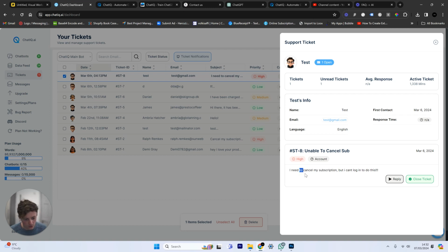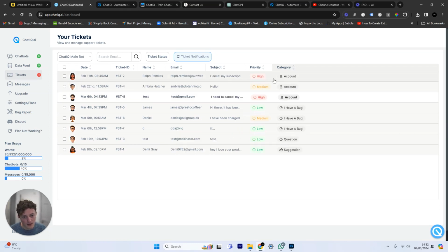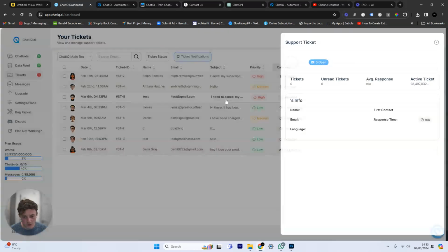Once they submit their support ticket, the AI is going to categorize this, so it's a high priority one because they need to cancel their subscription. They can't log in, and they've got multiple exclamation marks, so they're getting pretty angry. So we can understand the emotion of the customer. It also knows that this is a problem with their account, so I can categorize them here. I can filter by category. I can only work on suggestions, for example, or account problems. Where was it? Here we go. No, it wasn't. It was this one.